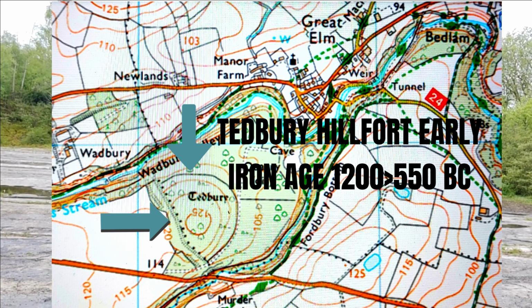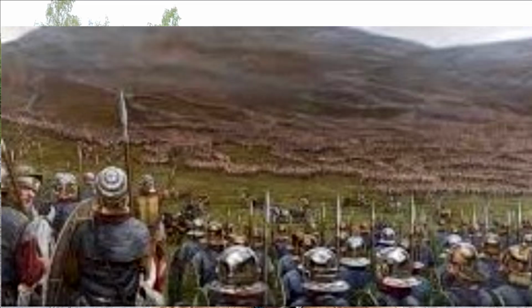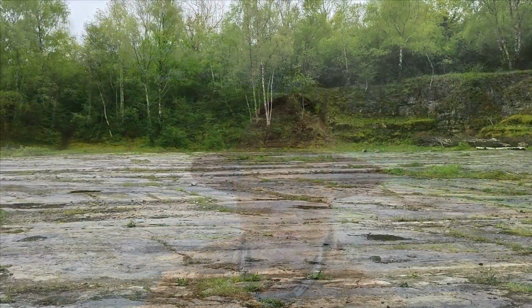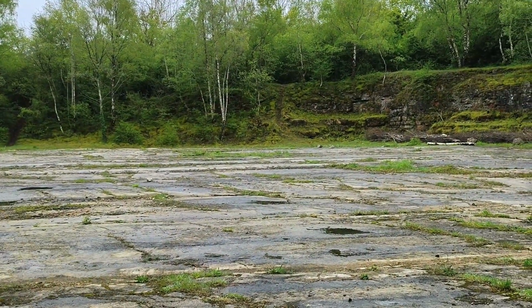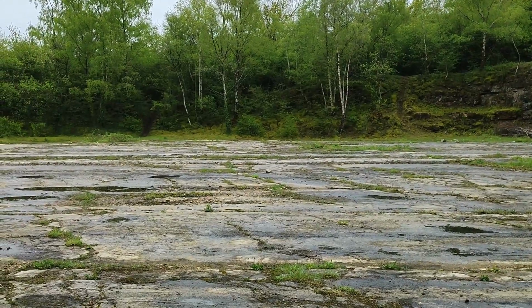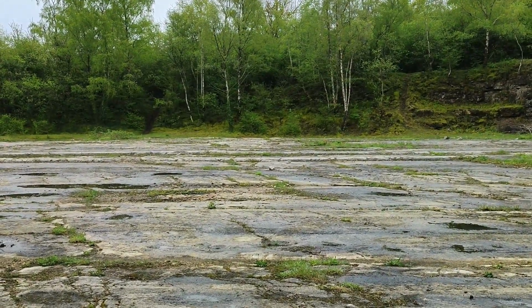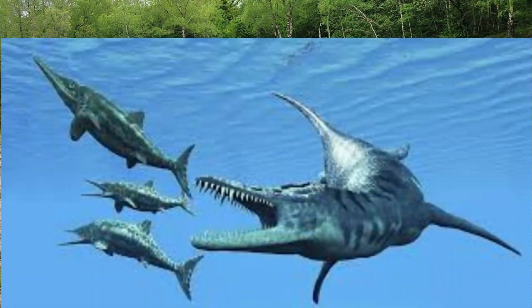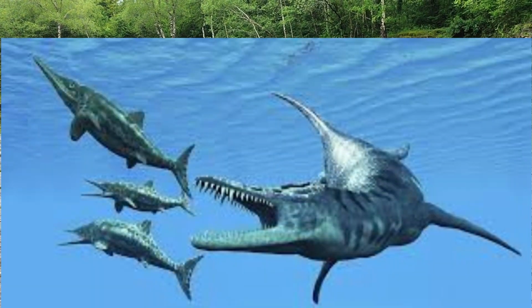which I've been looking forward to go and see because it's defended each side by the natural terrain and then at the front by the ramparts. So a typically unusual Iron Age hill fort. But when you look at it, you think, oh, it looks like a car park, this. It's not, because the floor surface itself is actually the Jurassic seabed. So what you can see here is the Jurassic seabed.